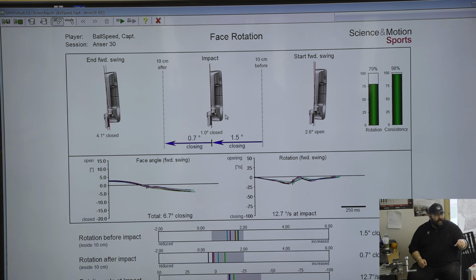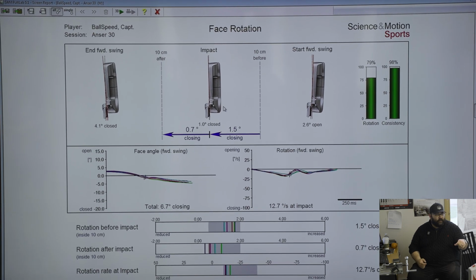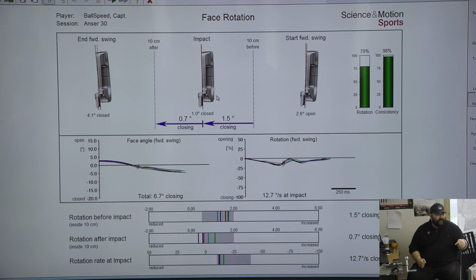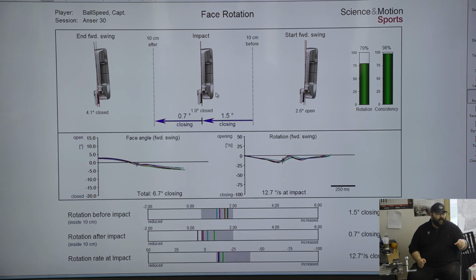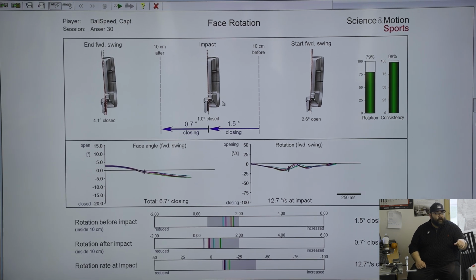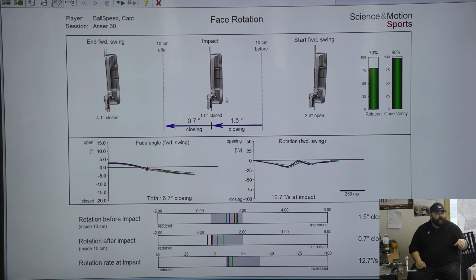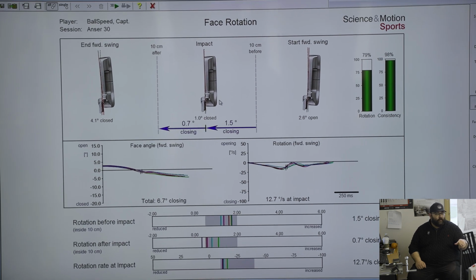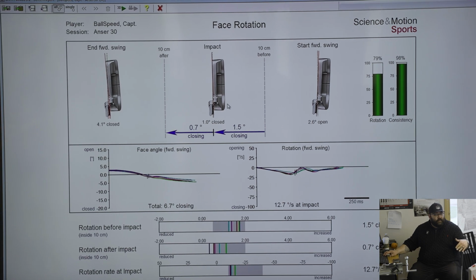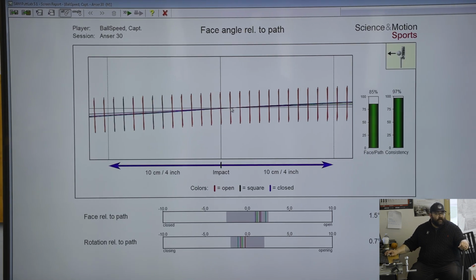And then now we can actually release the putter down the line, which is really good. You're 4.1 closed. Total closing, we're 6.7. Our face angle is literally stacked on top of each other. I didn't think we'd be able to get closer, but we actually did tighten that up. And from a rotation perspective, you now have a true pattern to what this putter is doing, and it is incredibly repeatable. So we actually improved your face through impact with every single putt. 98% consistency once again. That's awesome.